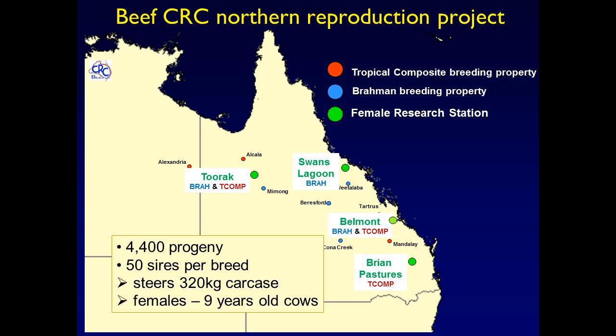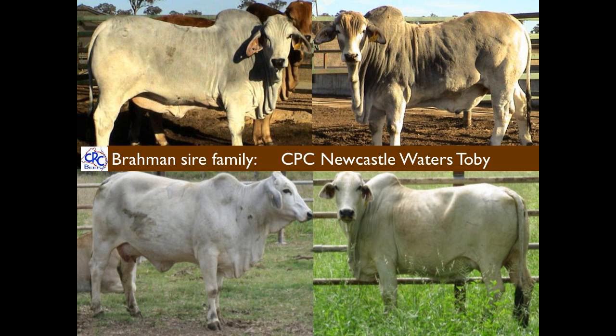We used 50 Brahman bulls and 50 tropical composites. We took the steers to 320 kg carcasses and measured absolutely everything. And we took the females to 9-year-old cows. That's the real important part of this project. So we generated a lot of families. So we took this bull, Newcastle Water Toby, and we generated 25 steers that we measured. But equally, we took 25 of his daughters. We generated 25 daughters, which we took through to lifetime performance. And we had 50 of those families. And that's how we were able to do these studies.